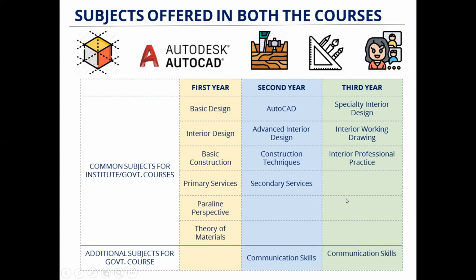When we come to third year, there is a very important specialty in interior design, where we do a huge corporate design, which includes the application of all secondary services, primary services, and all construction techniques. It's a project as a complete whole, what a designer is going to work on outside. At the same time, they have an internship in second year, where they go out and work in offices for 2 months as per the rules, and they get knowledge. This knowledge they apply in the third year learning process.